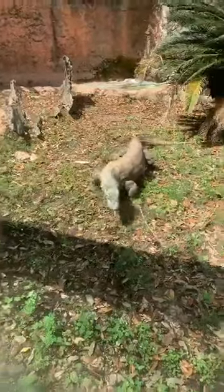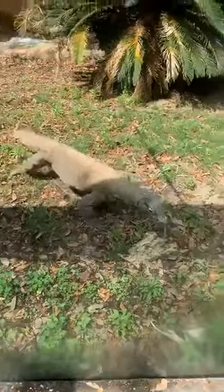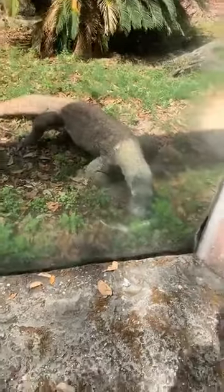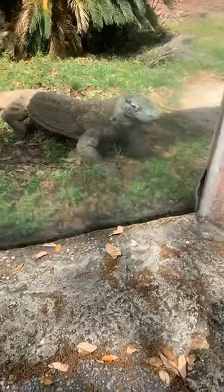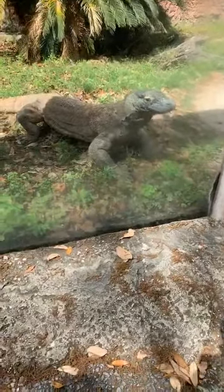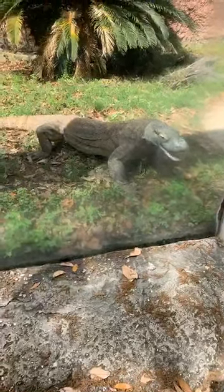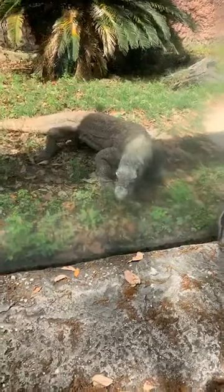Someone's asking if he's a good swimmer. He is a good swimmer. He doesn't really go into his pool a whole lot for swimming. He'll mostly just go in there to soak. He'll also do that with his indoor pool. So we haven't really seen him swimming around in this exhibit, but in the wild, they are capable of swimming, and they have a very powerful tail that they can use to keep themselves afloat and swim around.